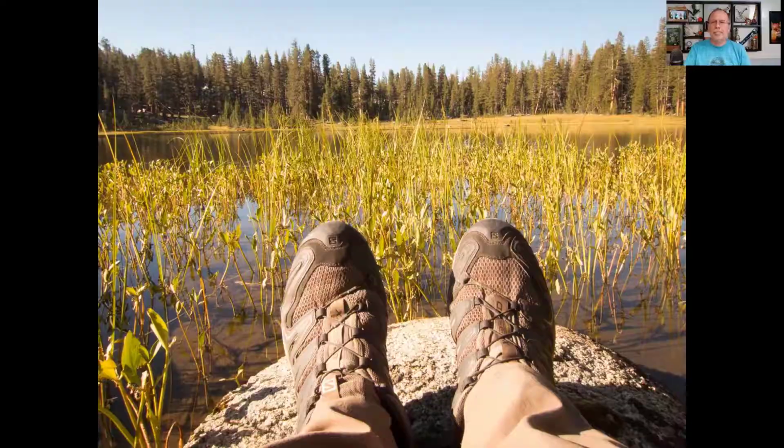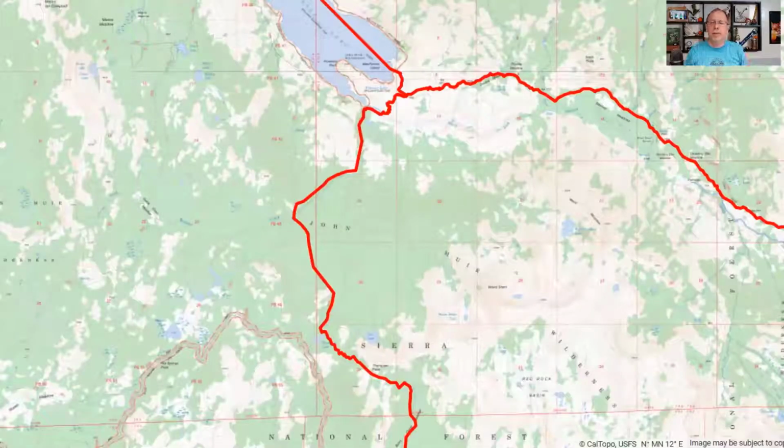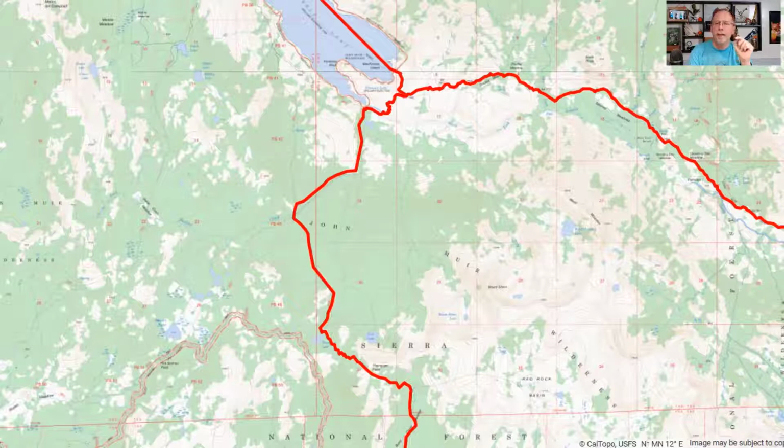Okay, getting close. Make it over the hump. Got the last final stretch here. So this last final stretch, we need to get back down to Florence Lake and to the boat launch. So this is going to be downhill. I think it's downhill almost all the way, if not all the way. So this section was probably one of the more difficult ones to navigate.